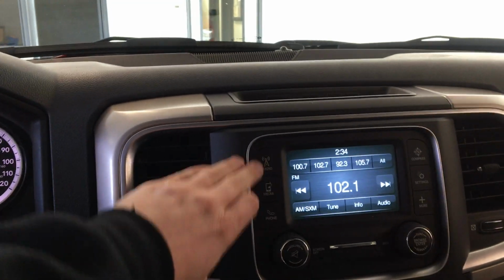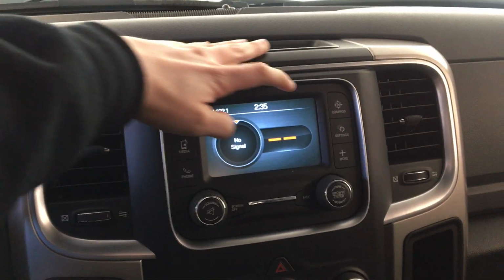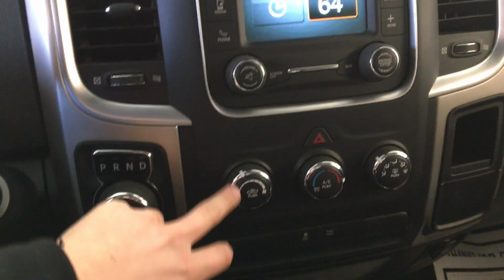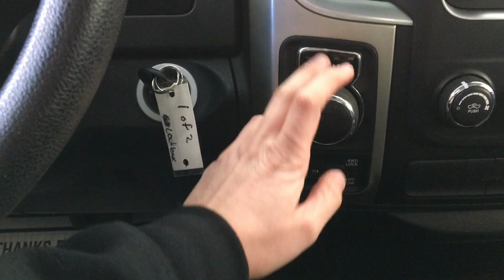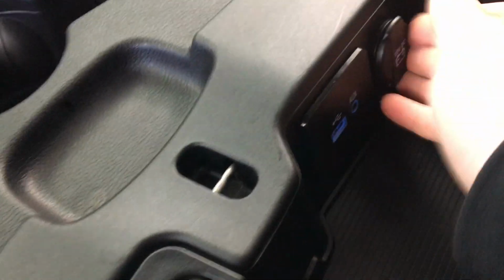Over here you have your radio and media controls as well as your Bluetooth options. This just has a compass, there's no navigation. You have your settings. You have your outside temp and your clock. You have your heating and cooling controls here, as well as your tow haul options. Down here you have your 2-wheel drive, 4-wheel drive low, and here is where you shift on that dial. On the center you have a USB port and an auxiliary port as well as a battery. Go ahead and shut this.